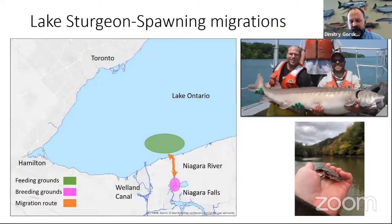So the next example that I have here for why fish move is from data that I've been collecting on lake sturgeon. This population of lake sturgeon lives in Lake Ontario and in the Niagara River. In general, we've learned that this population mostly feeds just outside the Niagara River, and we've identified that its breeding grounds are up in the Niagara River below the Niagara Falls. And so the Niagara River acts as a migration route.